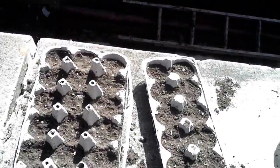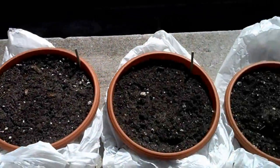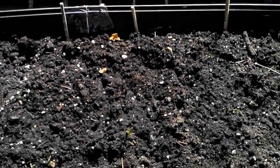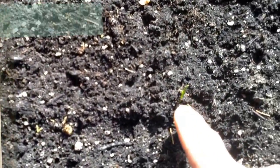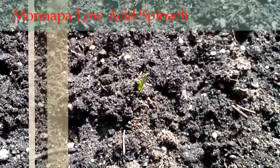Alright, so those are all tomatoes that I keep inside, but I just brought outside for today. These are the tomato plants. Nothing's popped up yet. Alright, so I have nasturtiums here. Nothing came up yet. Regular spinach. Right here I have acid-free spinach, and that is popping up right there.